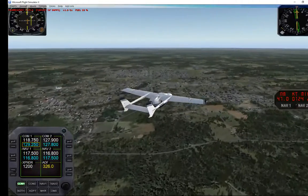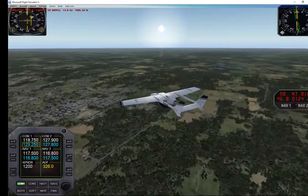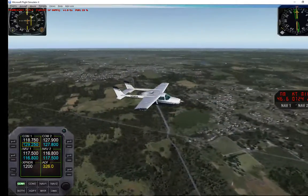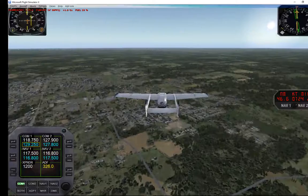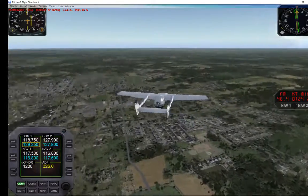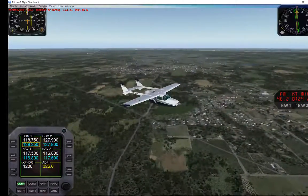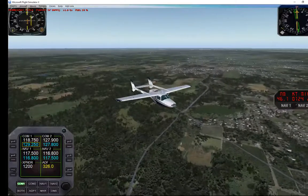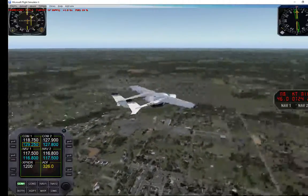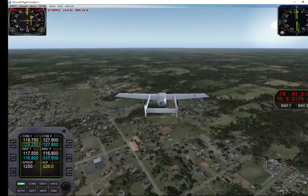I may be further over than what I'm thinking. One called Baker here somewhere. That may be Mumford. It is, it's further out. Also, should be a tall tower at a factory. There's the airport right there. That may be Baker. Nothing right there. Okay.